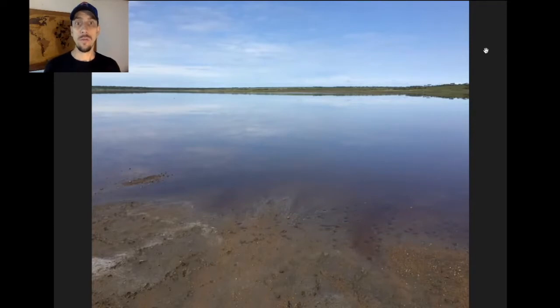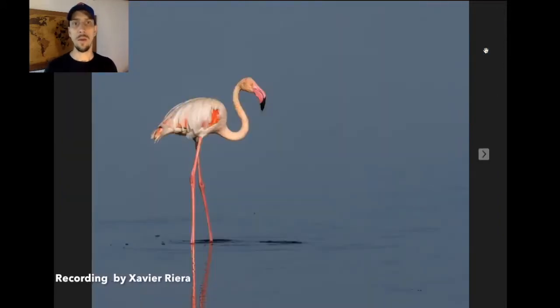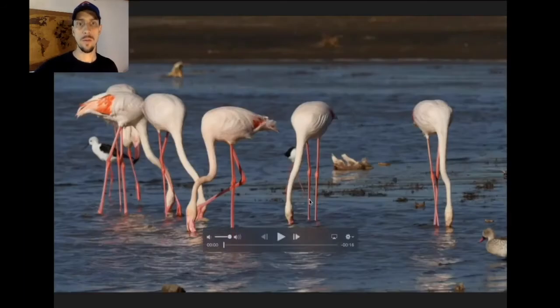Lake Ndutu itself is good for a few species of birds. This is the habitat of chestnut-banded plover. And it's also good for flamingos. This is greater flamingo.